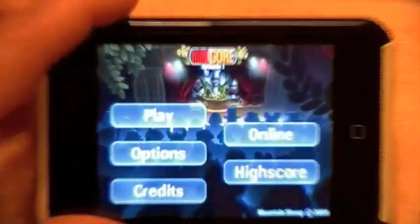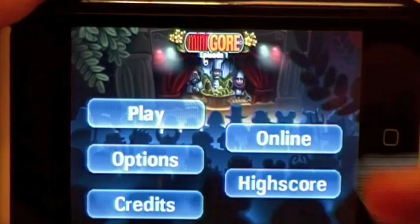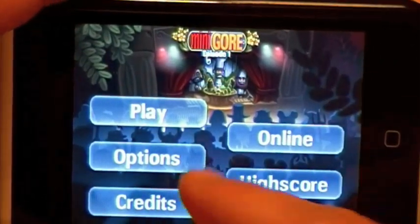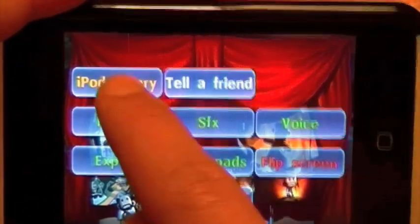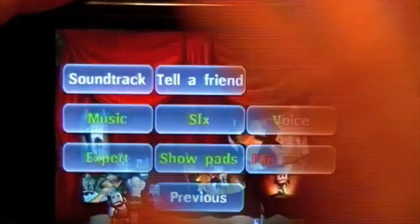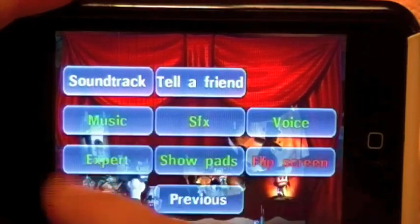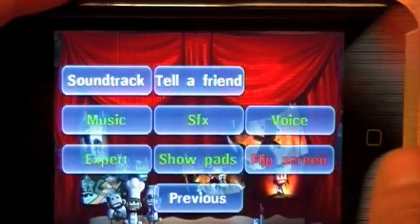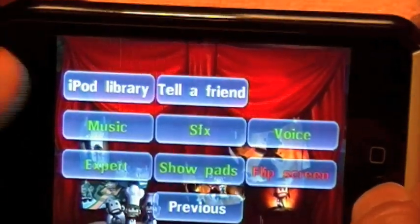Okay, we'll go ahead and zoom in. You're greeted with play, options, credits, online, and high scores. We're going to first go into options. You can choose here to have your iPod library on or off, your music playing. You can go into here and make a little playlist for that. Or you can have the soundtrack of the application. It's up to you. You can have the music on or off, different options like that. Expert mode, you can have all that. Sound effects, show the little pads on the bottom. Everything is totally up to you.